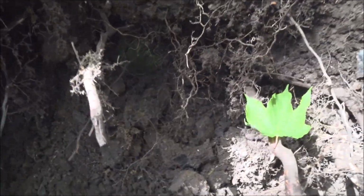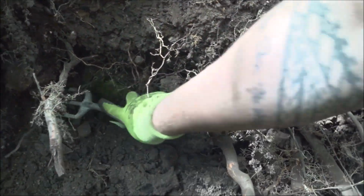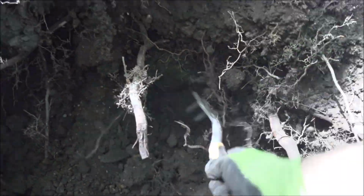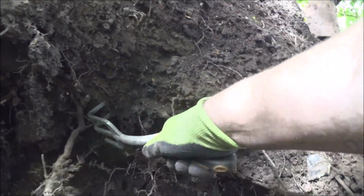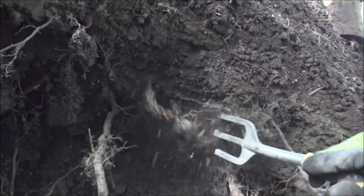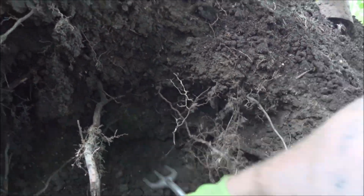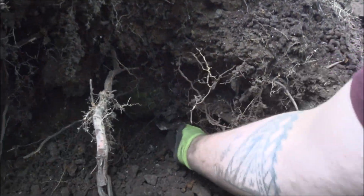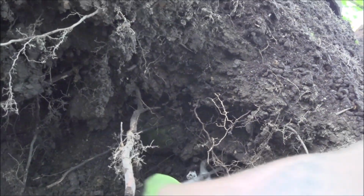Here we go, I've just come across, you can see in there, it's like a green pot or something. Let's try and get it out. Oh, there's a little pot there as well. It feels like it's whole and I'm pulling on it. Yeah, it really does. Try and get some of this away from the top. That's not that one, it's just another piece of pot.